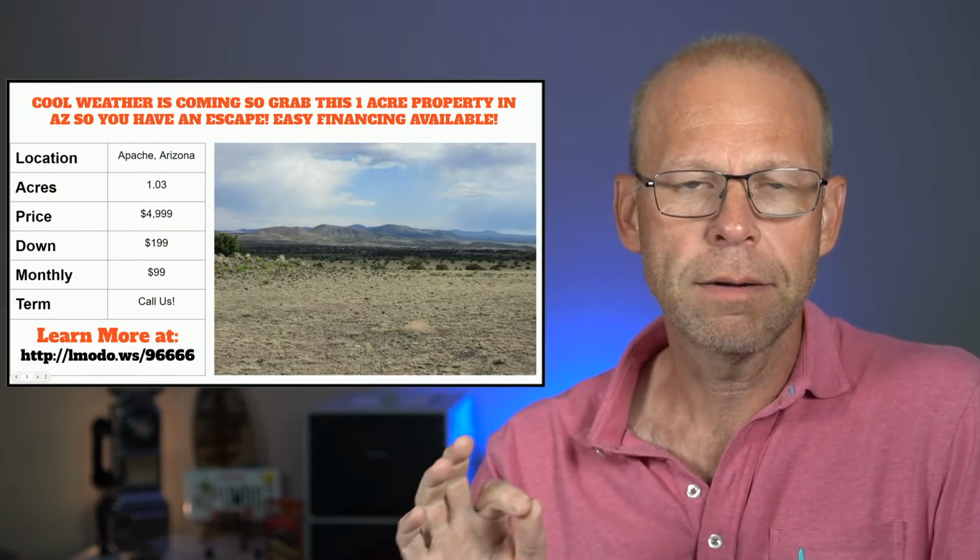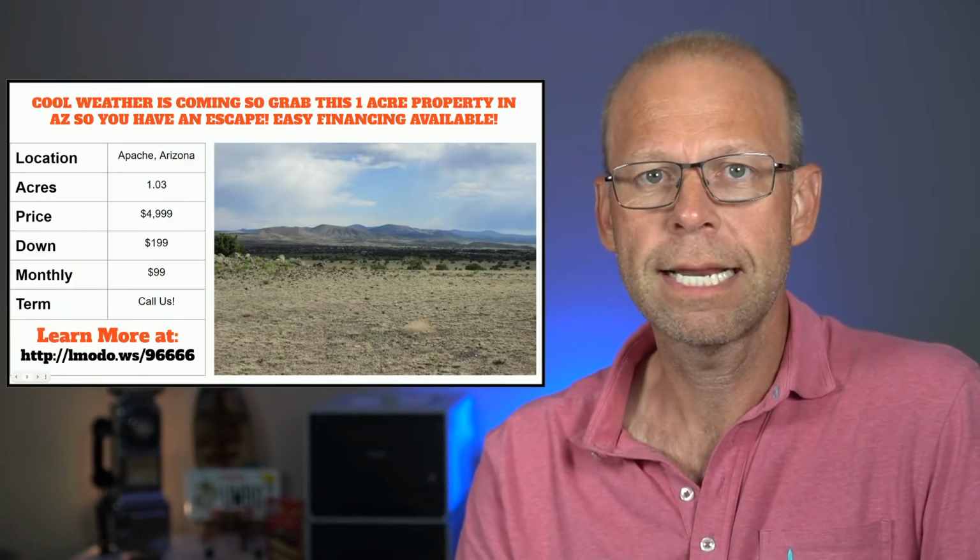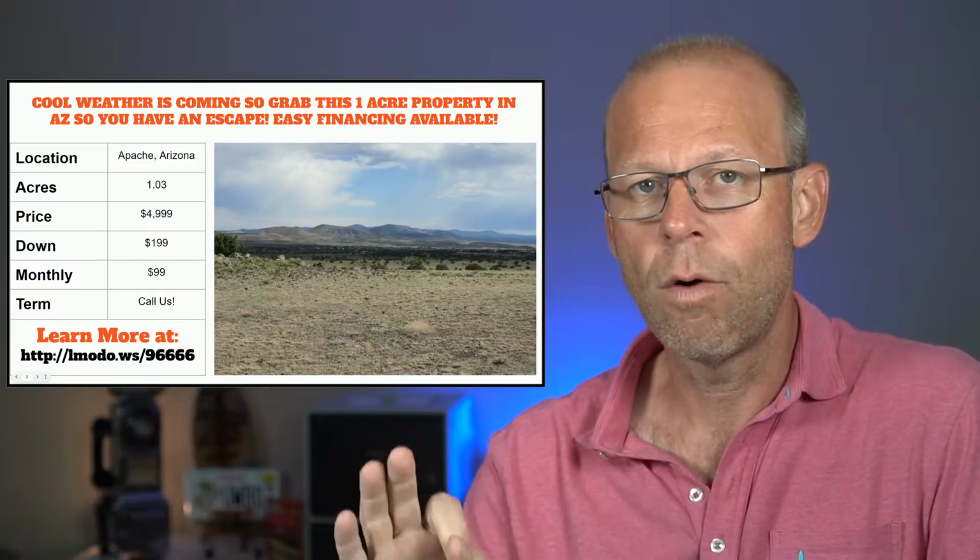This would be a great bucket 3, bucket 4 property. Again, bucket 3 is more for recreational purposes. Bucket 4 is for that long-term investor, somebody that wants to invest in real estate. You're looking for something simple in which to do it. And you know what's the easiest transaction for real estate investing? It's raw land.